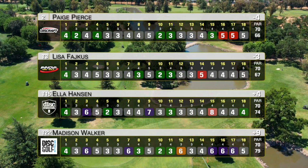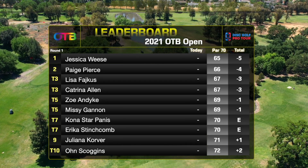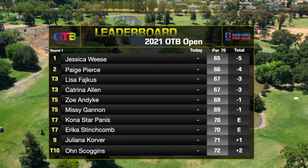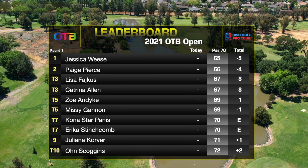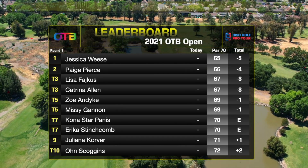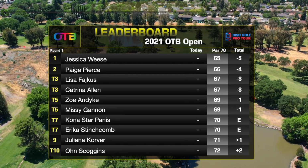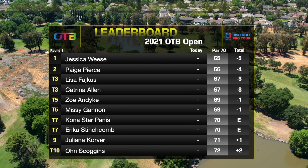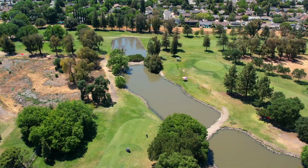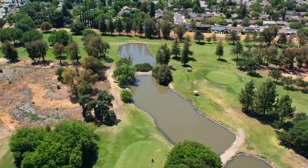Like everyone had a few bigger numbers on the back 9. Definitely challenging. Jessica Weiss with a really hot 5 down on the day. Paige and Lisa will join Katrina and Jess on the lead card tomorrow. Nice to see Zoe and Dyke again on the leaderboard. A lot of familiar names, Missy and Kona. And then we have a hot goose in the top 10, no problem. Look, Juliana Corver coming in after her first event back in a long time and really enjoying this distance course.